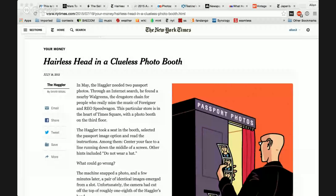So the woman next to me was combing her hair, and here in the New York Times, the Haggler, who is kind of the consumer affairs writer, went to get a passport photo taken in Times Square at the Walgreens or the CVS or something. So he went into the photo booth, and he took a photo, and it cut the top of his head off, which is a no-no for passport photos. And so he went in again, and he slouched down in the photo booth, and he took it again, and it still cut his head off. So then he really, really slouched down, really just down in the seat, and he took it again, and it still cut his head off. So he said, what the heck is going on?